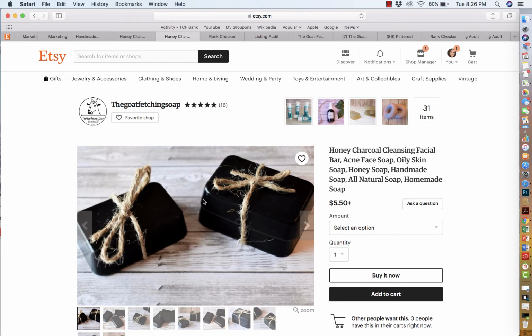Second, the reason why I picked this particular item is because at first glance, you don't really know what it is. The picture is beautiful. There's nothing wrong with the photo. Now, what's wrong with the photo is that I'm not able to tell exactly what I'm buying. So, if this is someone for the first time looking at your item and they never bought a cleansing facial bar that's black or charcoal black and they never seen this before, they might not necessarily click on your photo if they just stumble across your listing because they don't really know what they're buying.